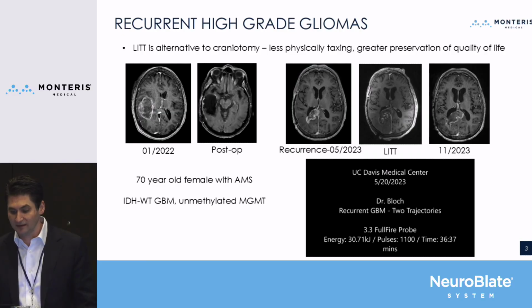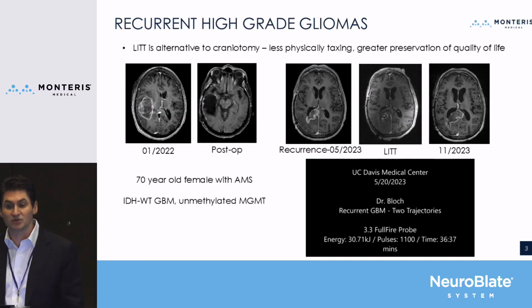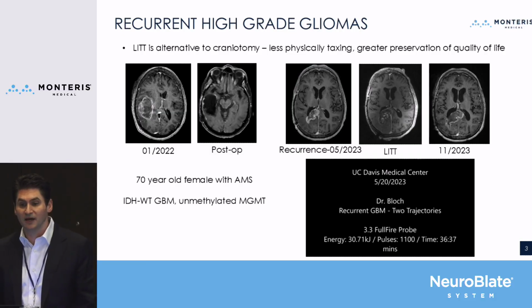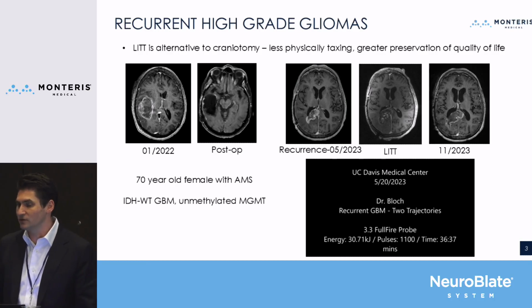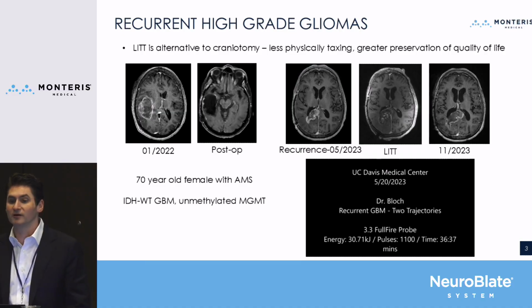Got a nice ablation that then remained stable for about 6 months. We typically will start a second line of chemotherapy. This woman was not in our immediate CCNU group, because this was before we were doing that, but she did go on to lomustine about 3 to 4 weeks out from surgery, and then remained stable for 6 months until further progression. That's what we can hope for as long as we're able to preserve quality of life in a recurrent GBM patient.